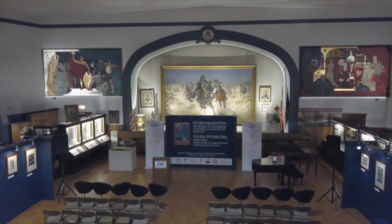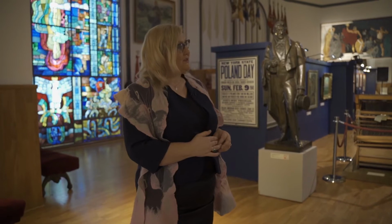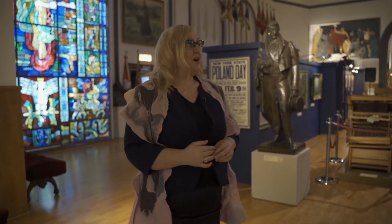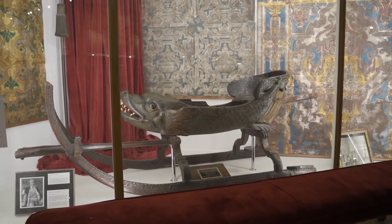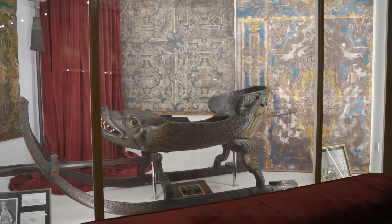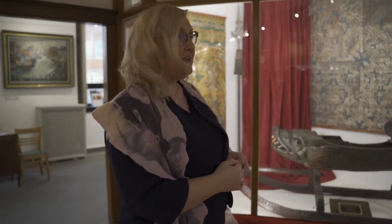Right now it serves many purposes, among them recitals, meetings, book signings, different lectures and panel discussions, and many functions of the Polish Museum. When we go into the Great Hall of the Polish Museum, we are able to see the royal sleigh of Princess Leszczyńska. Princess Leszczyńska was given this one-horse open sleigh to travel through the frozen lakes by her father, King Leszczyński, and then she married the King of France, and she became very famous as Marie, Queen of France.